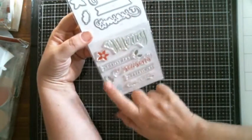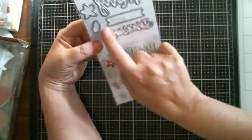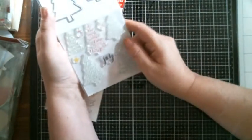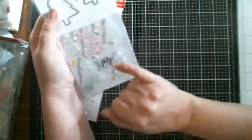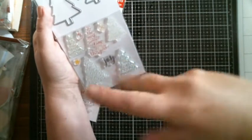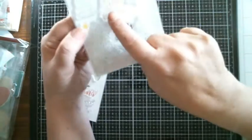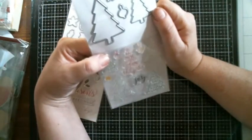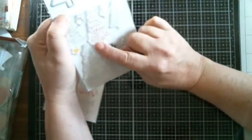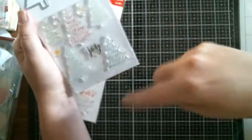We got this die. I bought this in her auction. It says Merry Christmas, Christmas greetings, Happy Holidays. It has the dies to match. That one, we got Christmas trees. And got the dies. We got different shapes, or dimensions. But this says, 'tis the most wonderful time of the year on this tree. Different designs. There we go.